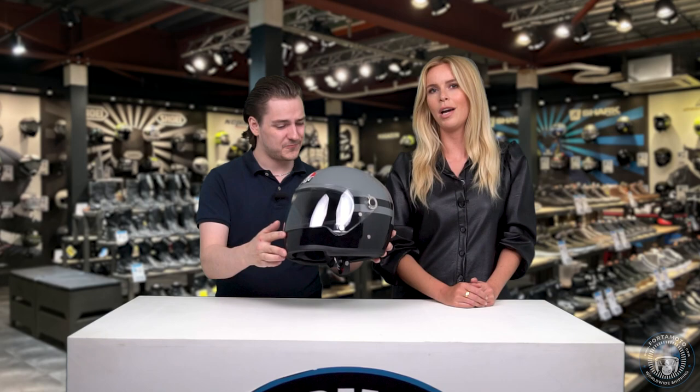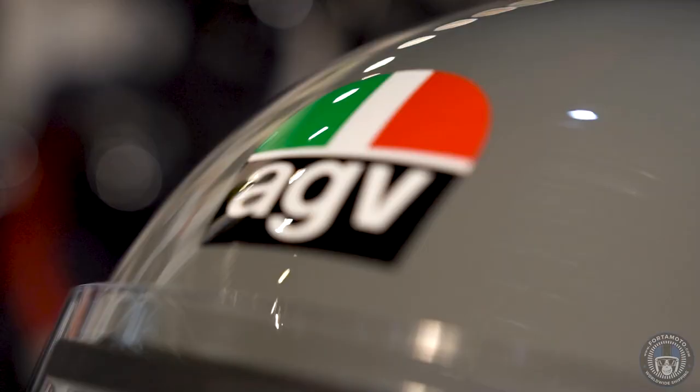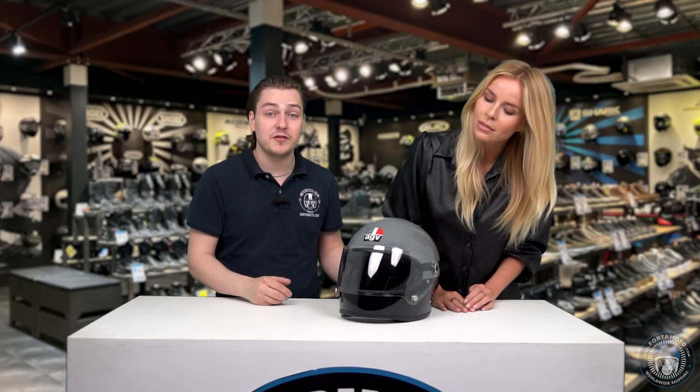Yeah, if you ask me, this helmet has an even cleaner look than the previous one. Yeah. The classic AGV Italian flag logo, I love it. But what is happening here at the front? That's a good question. It seems to be a part missing of the chin bar. Well, that actually definitely belongs like that, and it's quite a nice little story.